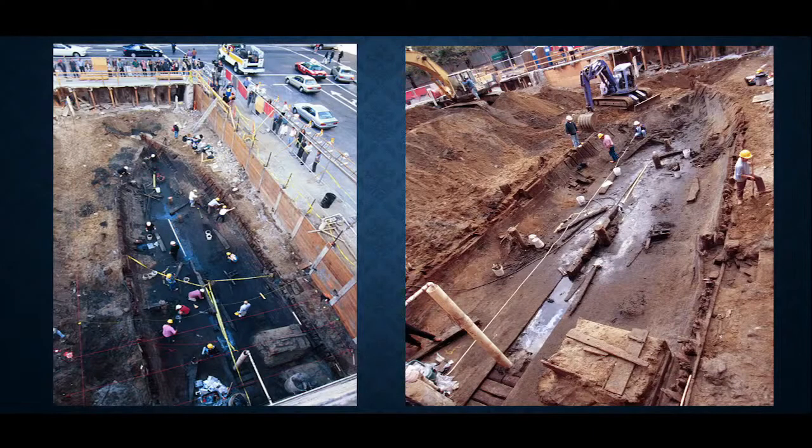You can see the big white PVC pipe here, the picture on the right. This is to drain the water. Twice a day, the water, you can see it here, coming in, up from below the San Francisco Bay tides. Due to complex issues between the developer and Archaeotech, it took me 14 years to get the artifacts from this dig into the National Park Service collection.